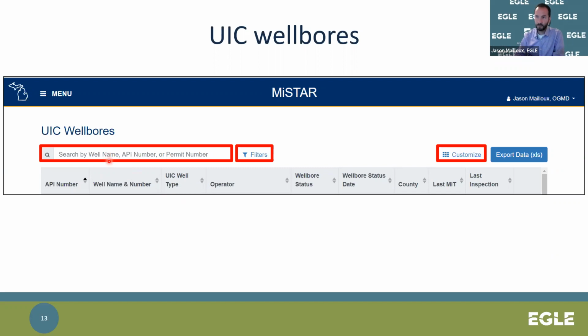You can also search this list, but it's important to note you can search it by well name, API number, or permit number. So you have a few options, but if you want all the wells under your company, and you start typing in your company name, you're either going to get no values returned, or you're going to get the wells that happen to have the name of your company in them, which is probably not the list you're looking for.